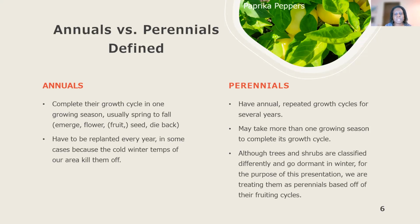In terms of perennials, they have an annual repeated growth cycle over the course of typically several years, and they may take more than one growing season to complete their growth cycle. And although trees and shrubs are classified a little bit differently and go dormant in the winter, for the purpose of this presentation, we're going to treat them as perennials based off their fruiting cycles.